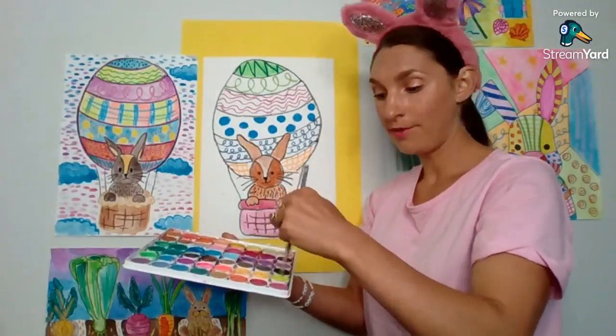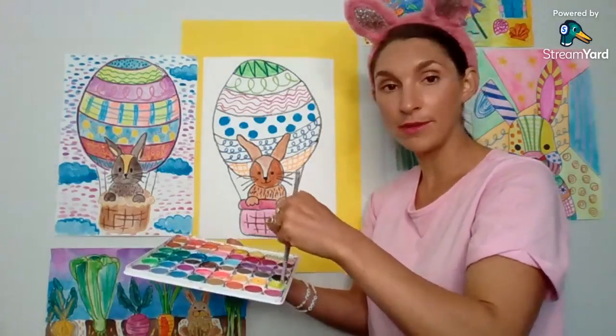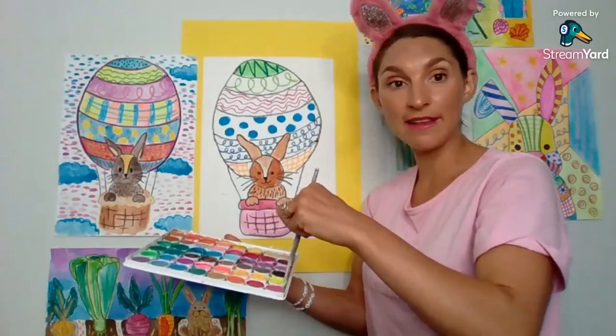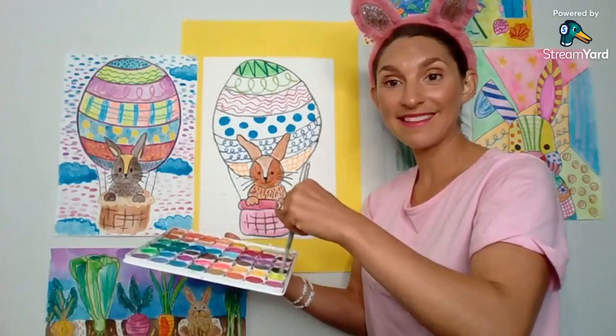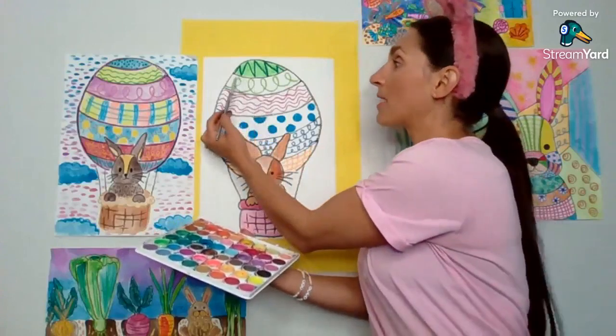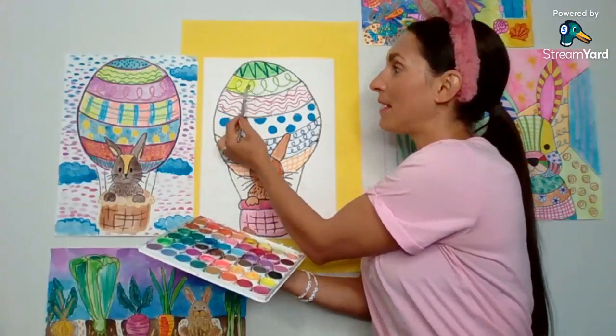I'd love to know, what colors have you decided to put on your balloon? Are you going to do bright fluoro colors like me? Are you doing rainbow colors? Are you doing lots of warm colors like yellows and oranges and pinks?